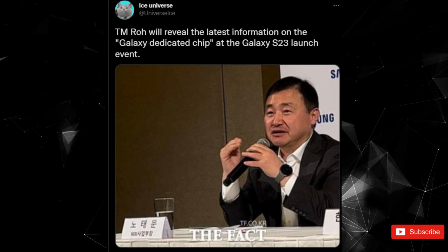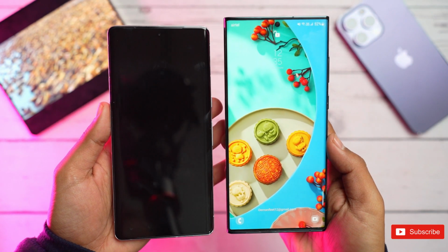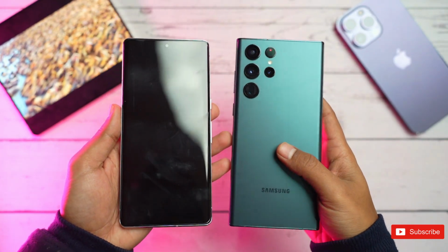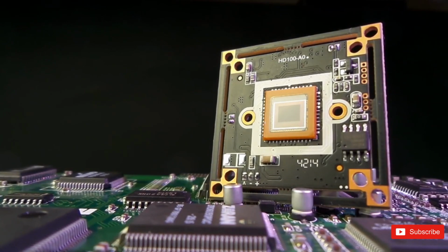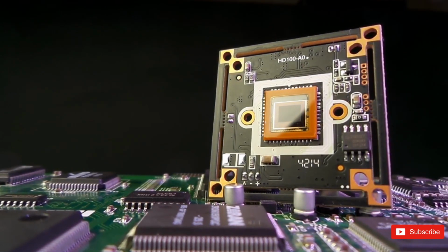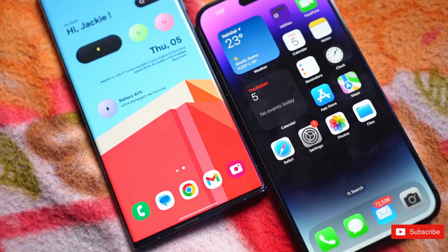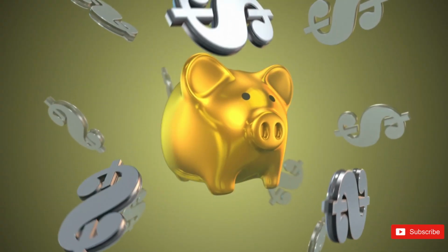For those not aware, Samsung Electronics, which makes the Galaxy phones, is a separate company from Samsung System LSI, which designs the Exynos chipsets. This new chip is allegedly being designed by a new team at Samsung Electronics and will be fabbed using a second or third generation of Samsung's 3nm gate-all-around tech.